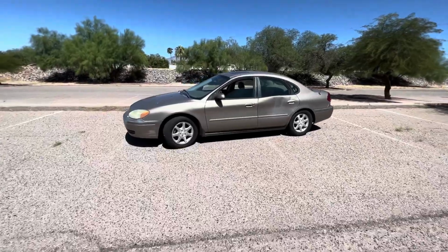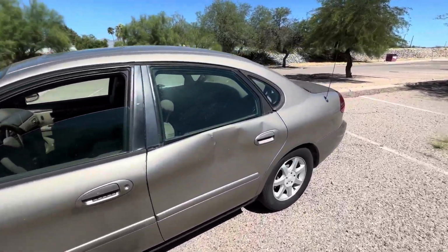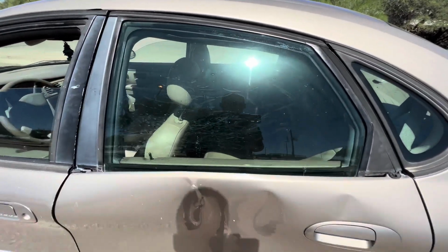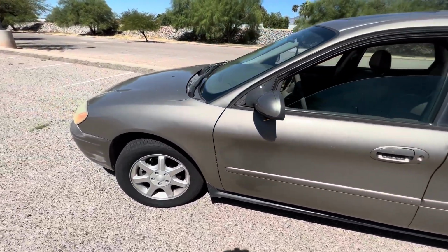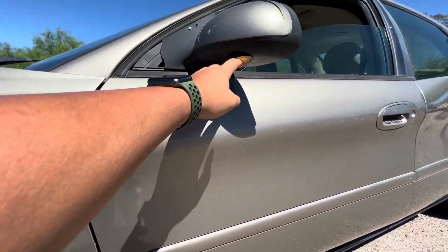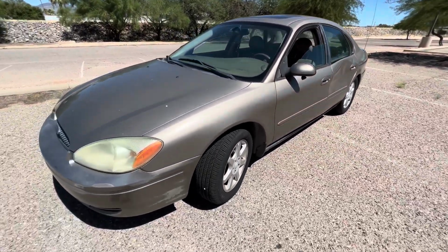All right, just walking up to the car, you can see the biggest thing is this dent. This dent is one of the biggest pieces that I'm gonna have to fix. I'm probably gonna go to the junkyard to get a new one for that. I'm gonna just take you all around the car. As you can see, these lights are on right now because apparently that door is saying that it's open. So I gotta fix that.